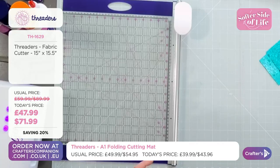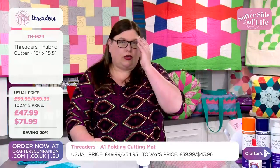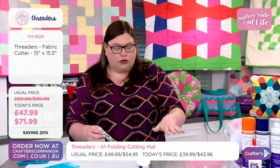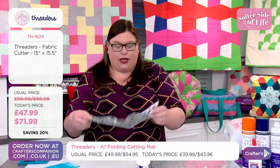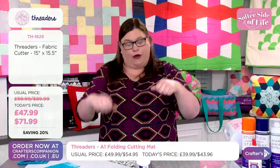The other thing people like to cut is strips for binding, if you're not using your strip roll, which has the 2.5-inch cut already. If you're using your cutters to make binding, there's a thing called bias binding, and that's where it's on the stretch. So if you're going around any corners, you want a bit of stretch in your fabric.